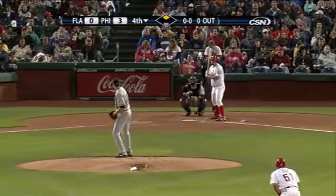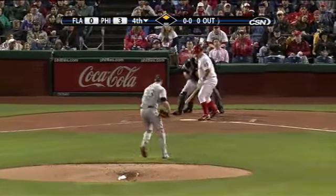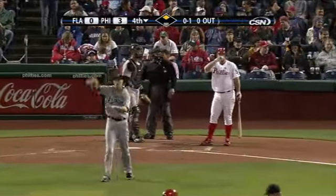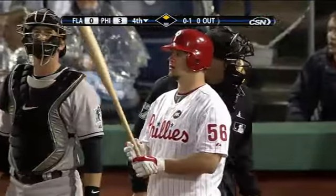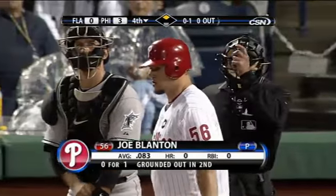I ought to see a bunt right now. Oh, that's what Joe Blanton's job is here, is to move Ruiz over to third. And he bunts the first pitch foul. It's 0-1. Blanton grounded back to the pitcher his first time up.